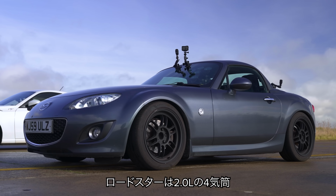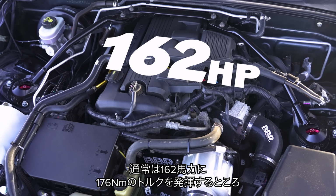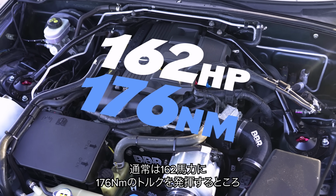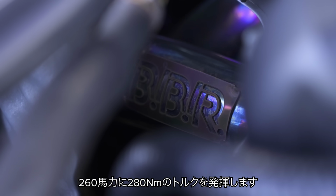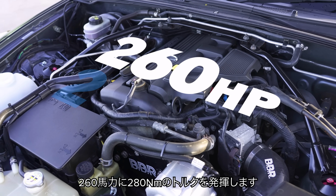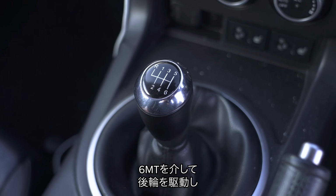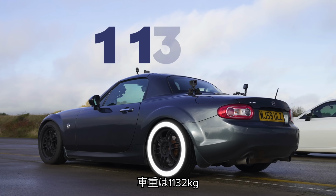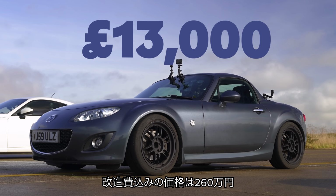The Mazda MX-5 has a 2-litre 4-cylinder petrol engine which normally has 162 horsepower and 176 Nm of torque. But this one has been tuned with a BBR Stage 1 supercharger kit, so it now has 260 horsepower and 280 Nm of torque. It sends power to the rear wheels via a 6-speed manual gearbox, and it weighs 1,132 kilos. With the upgrades included, this car costs £13,000.